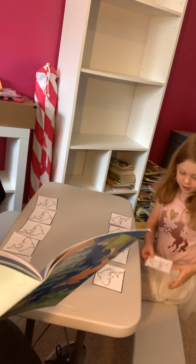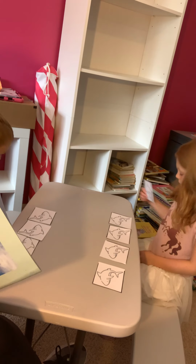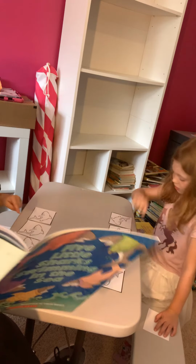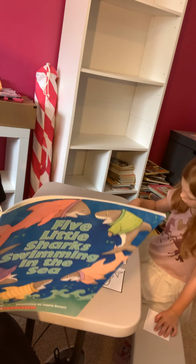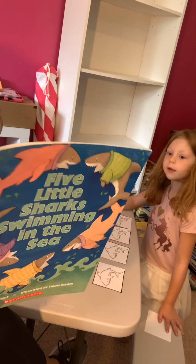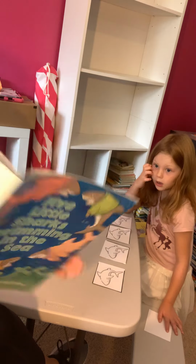So I want you to take one away and flip it over and put it on your bench. Yep, right on your bench. All right, so can you count how many sharks you have? 1, 2, 3, 4. Good. Let's see if it matches with our book. 1, 2, 3, 4. Good. 4 little sharks splashing by the shore.